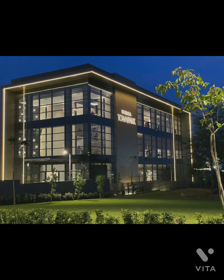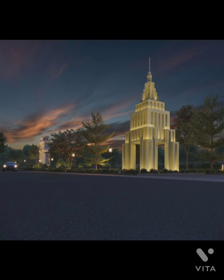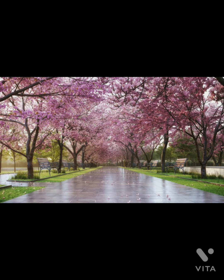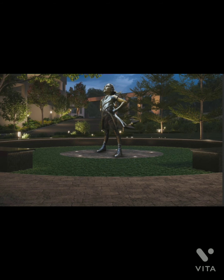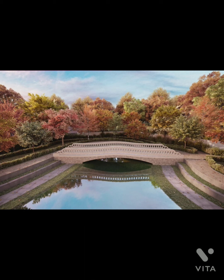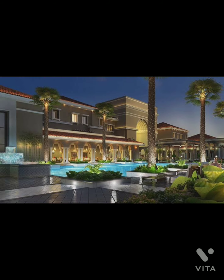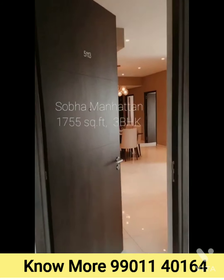Welcome to Sobha Manhattan Towers. Sobha Manhattan Towers, an uber luxury offering from the House of Sobha at Electronic City. Experience superb living, great lifestyle, only at Sobha Manhattan Towers. So you're going to experience some of the finest amenities.